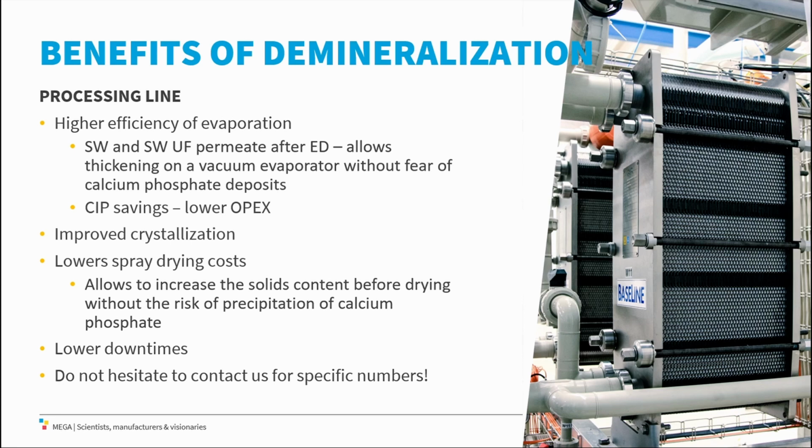Thanks to the demineralization, you also have better crystallization, which is faster, crystals are better, and also losses to mother liquor are lower. Thanks to a possibility to concentrate the stream higher than without using electrodialysis for the processing line, you can concentrate the stream, for example, instead of 54% of total solids up to 55% of total solids, and thanks to this you also lower the cost for operating spray dryers. Also, thanks to the removal of organic acids from the stream, you minimize the downtimes needed for CIP, and as a result of this, you lower OPEX for this technology.